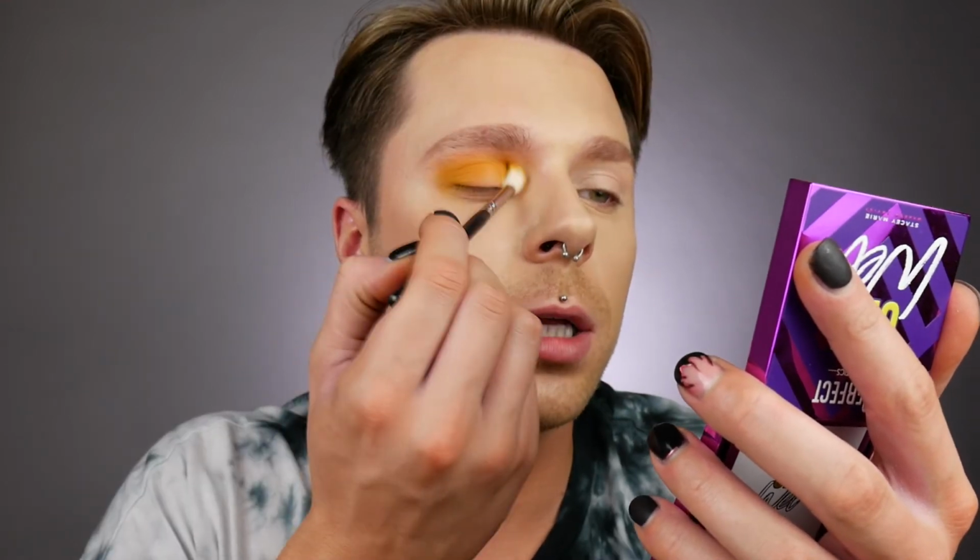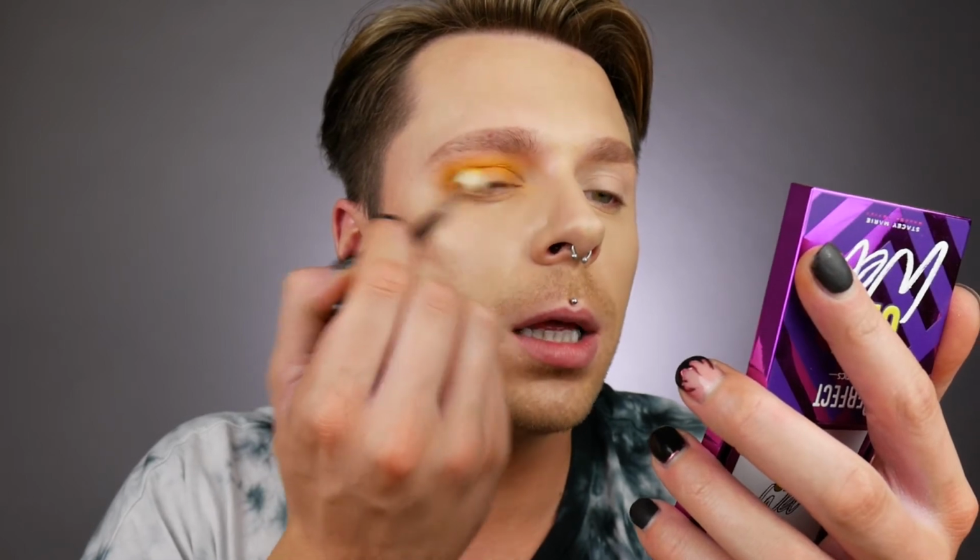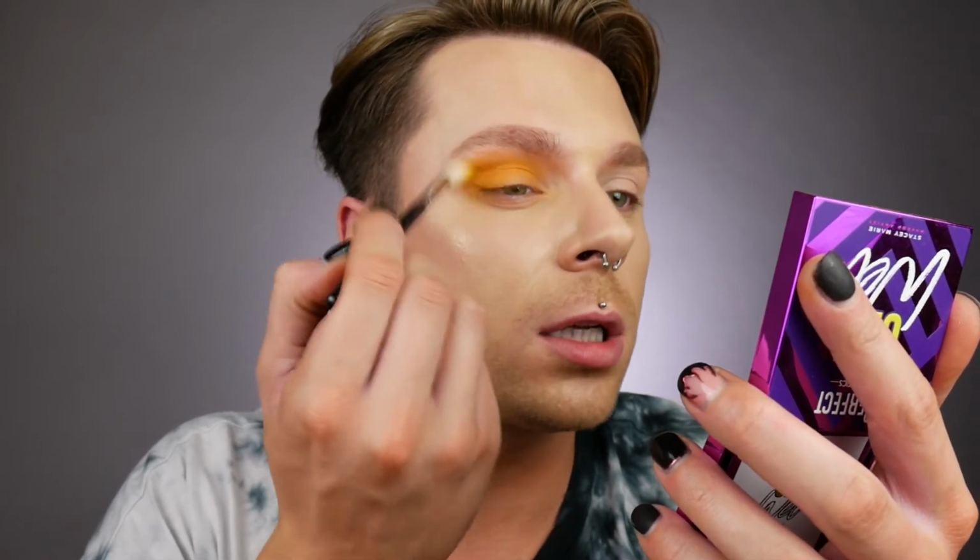So I'm just working that into my crease and into the corner, and I'm just gonna start blending that all out. There's no fallout underneath, but this color is absolutely stunning. Like, that mustard is just everything.